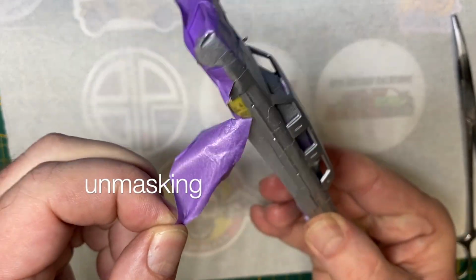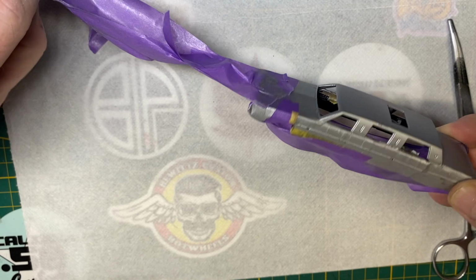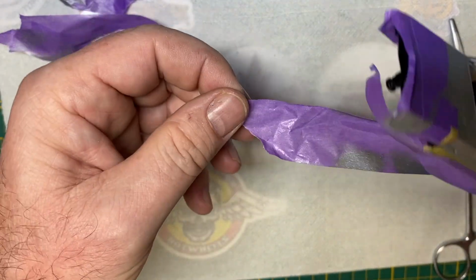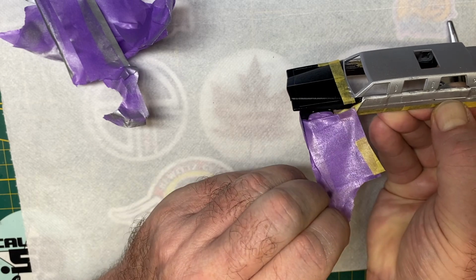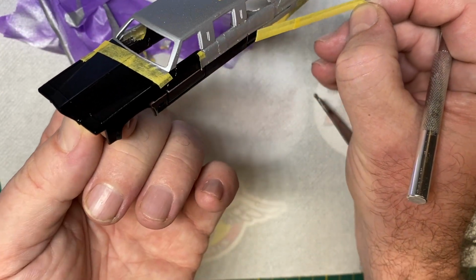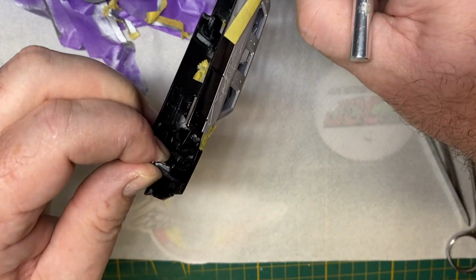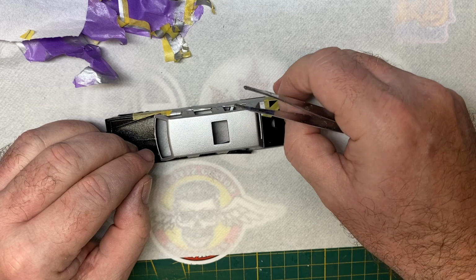I let that set for only about 10 minutes before I carefully unmask the purple painter's tape. Remember, this went over a clear coat, so there's no fear of removing paint. And the Tamiya fine tape that I'm removing now was for the side chrome stripe down the middle. And I got a razor sharp edge. I'm kind of lucky today.